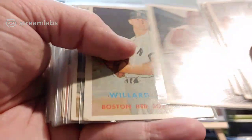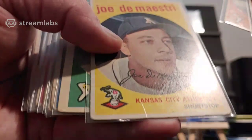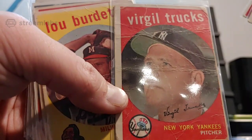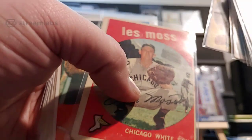This one's a little rough. Al Smith, a little rough. But anything that anyone has any interest in, let me know. Billy Pierce. I don't think he's a Hall of Famer, but I think he was kind of a star for the time period. Virgil Trucks, a card that looks like he got hit by several trucks. Cookies. Yeah, cookies. Gil McDonald.